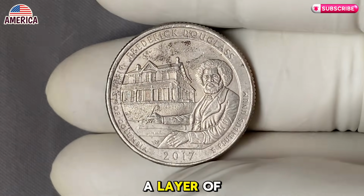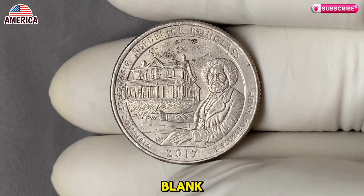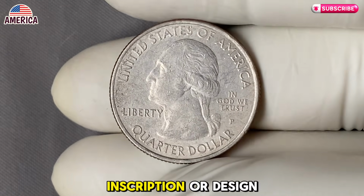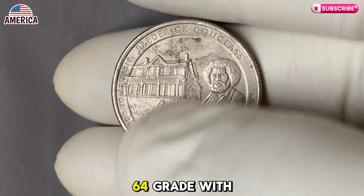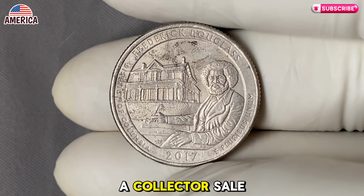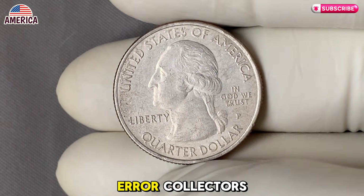This happens when a layer of grease or oil sits on the die, preventing the details from fully transferring onto the coin blank. On affected Douglas quarters, this can make parts of the inscription or design look blurry or soft. There was a 2017 P Douglas in MS-64 grade with this grease error that fetched about $50 in a collector sale. The subtle smudging gives the coin an almost ghostly appearance, which can be really appealing to error collectors.